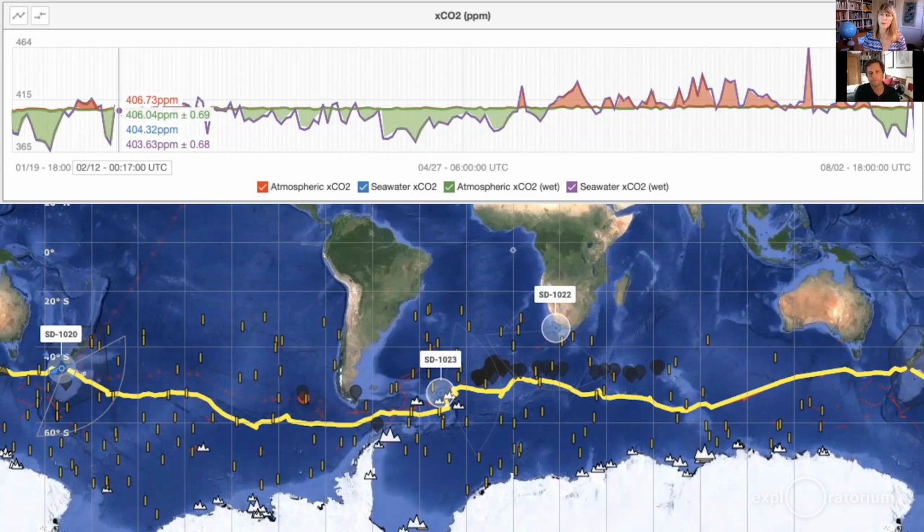More or less from around South Africa to Australia, which is the Indian Ocean sector of the Southern Ocean. And so that was a big surprise. And it contradicted what scientists thought was happening in the Southern Ocean. So this is how a robot can bring new data and try to tell scientists about things that they did not know existed. So I'm just interested because this is a timeline, is that right?